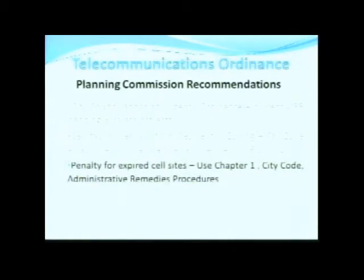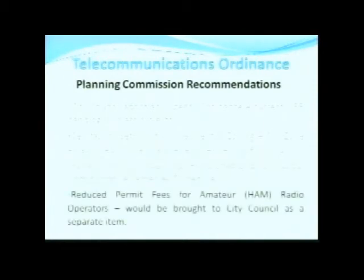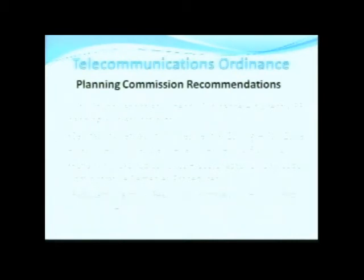They recommended a penalty for expired cell sites. We're recommending that we just go through the normal code enforcement, administration, and remedy procedures that we have in place. And then they did recommend a reduced permit fee for amateur or ham radio operators, and we would be coming back to you at a separate hearing with a reduced fee resolution if you choose to adopt the ordinance tonight. So that would be a separate item that would come back to you. We're not sure what we would charge, probably somewhere under $1,000.